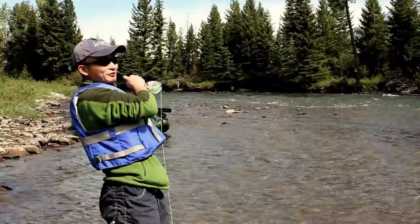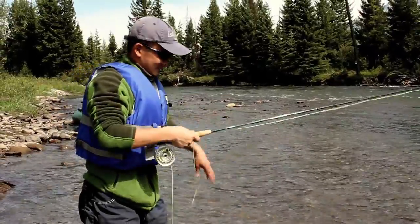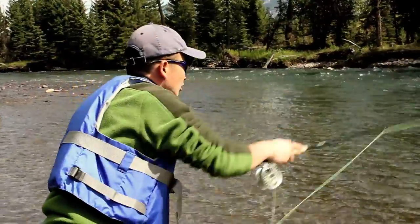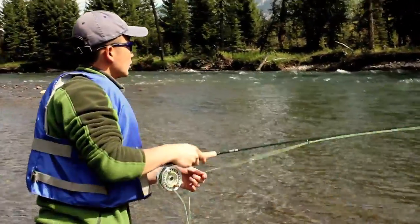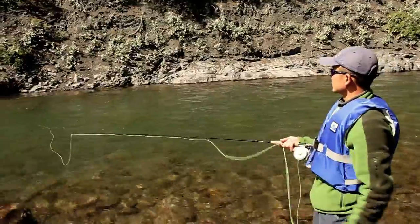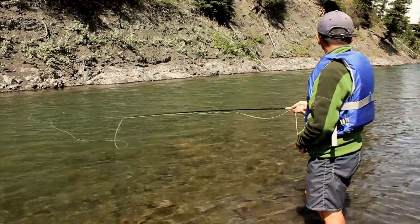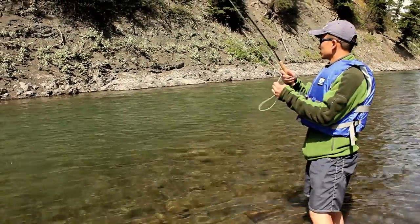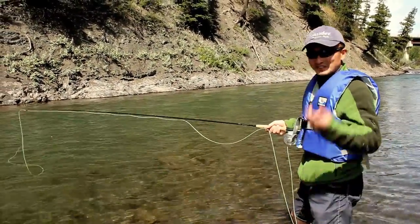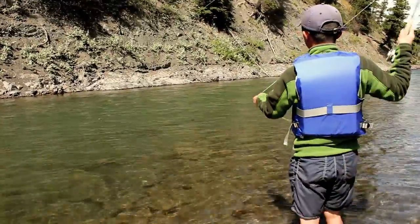That's a fish. Oh, came off. First fish of the day came off the line. That's not a good sign. Hook's not sharp enough. That's why I blame them. You're heading right in front of that big rock.